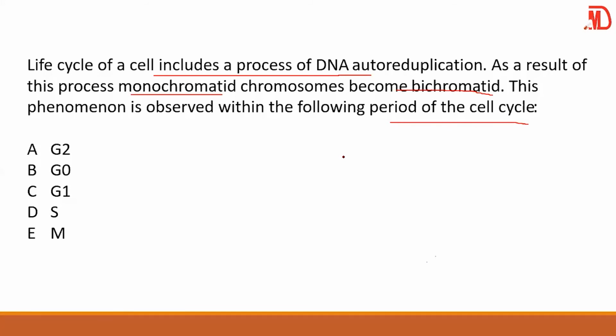Now, DNA replication occurs during the S phase. I repeat, DNA replication occurs during the S phase. So here we are having DNA replication or duplication, and it takes place during the S phase.